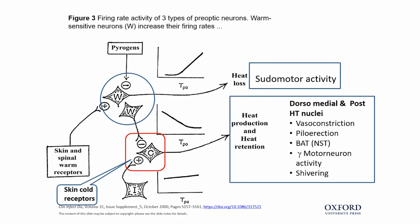Just trying to put this, taking one aspect, the skin. The blue circle and red circle represent the medial preoptic nucleus. And we have different types of neurons there: warm receptors, projecting on the cold receptor C, and we have the indifferent receptor I. There are three types of neurons there.